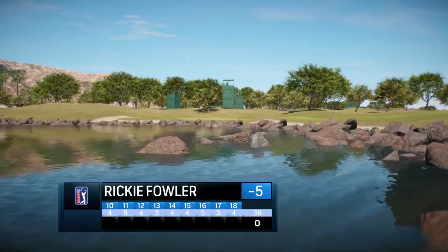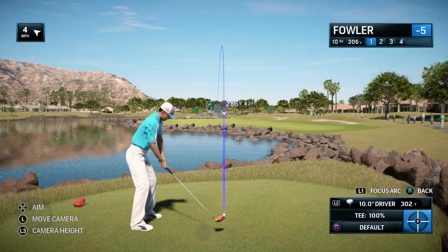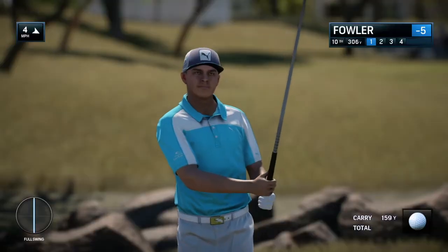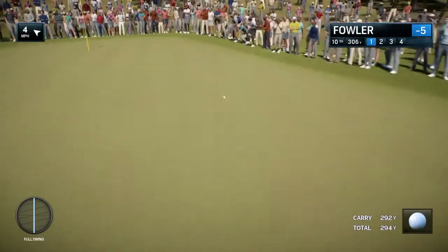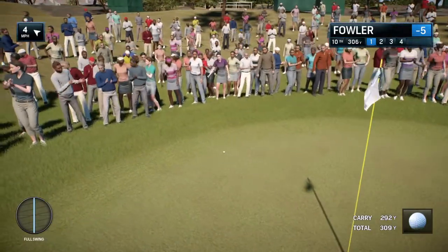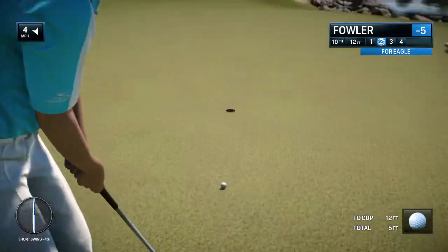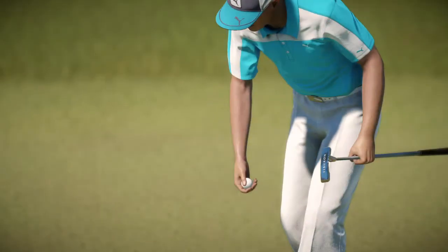Setting up to start the back 9 here, and if it's anywhere near as good as the front 9, Frank Hill will be very happy with his score at the end of the day. Yeah, the hardest thing right now is to just keep doing the same thing without focusing on the score. Drivable par 4, not for most in this field, but for this guy, yes, he has just knocked it on. What a shot. Now to 7 under par.